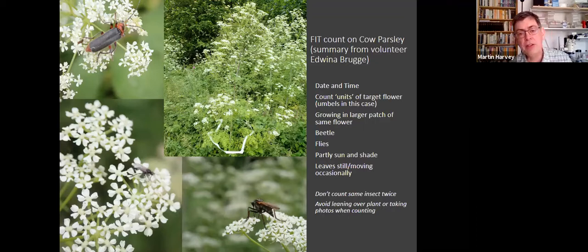So if you see that an insect has flown in and you count it and then it flies away again, and then another one flies in from a different direction or something, then that's probably going to be a different insect and it should be counted as number 2 on your list. But if you see that it just takes off from a flower and then lands again immediately, then that's the same individual and that shouldn't be counted again. So as I say, impossible to make that perfect, but give it your best judgment.